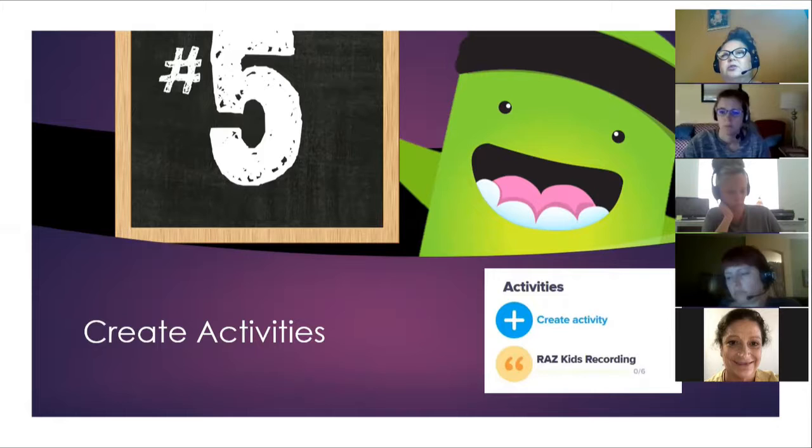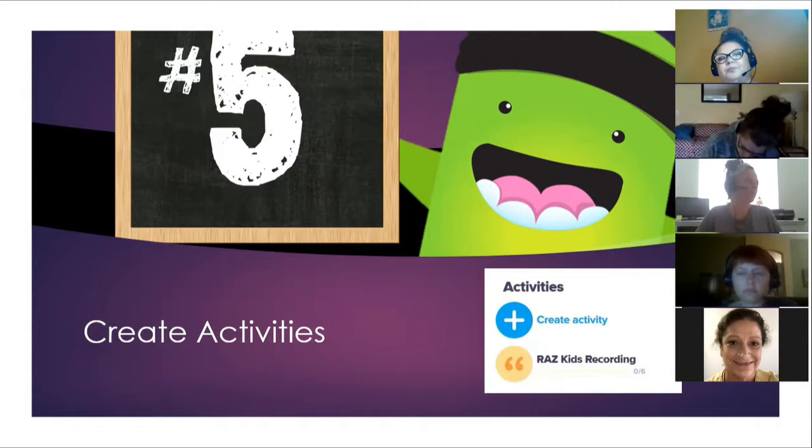And when parents and students are logged in, they're going to see that they have to do that activity. And oh, by the way, you can create a skill set of points for that as well. So once they create that activity, they get points for completing their assignment on time.